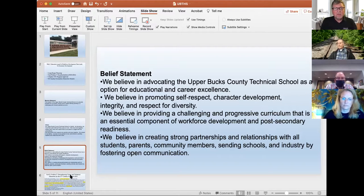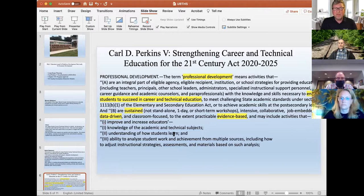So when you look at the Perkins 5 funding, there's a couple of things in there specifically about professional development that are kind of driving our efforts across the country, not only at Upper Bucks, but everywhere that we go. One of the things in Perkins 5 that's new is how professional development is defined. These ideas of having professional development where somebody comes in for one day, they do a little dog and pony show, and then they leave and nothing really changes. Those days are kind of gone in professional development.